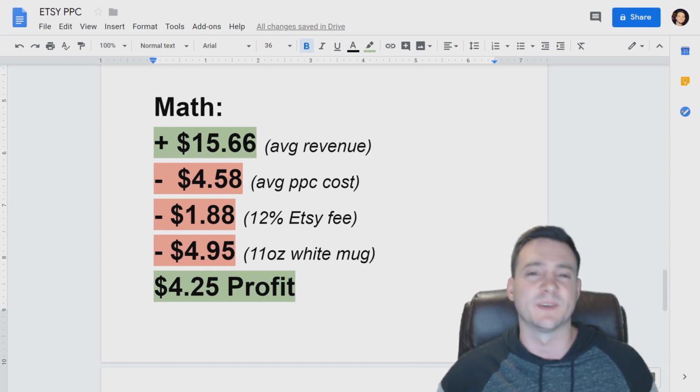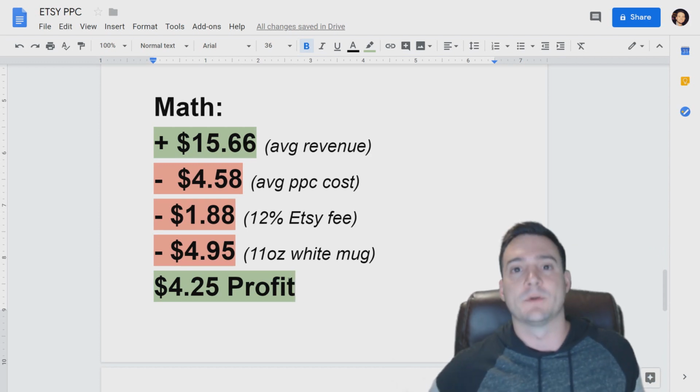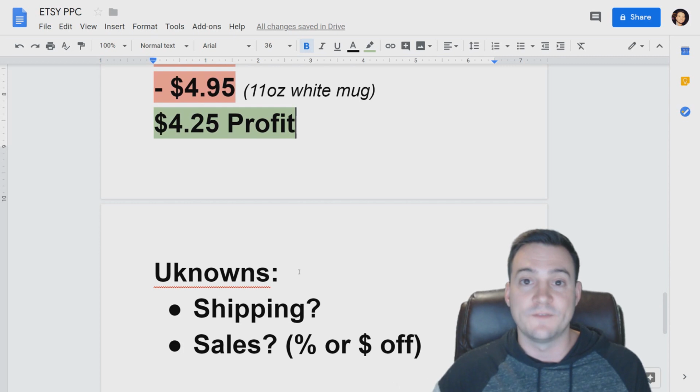Not that you can't do better, especially on Etsy. I think you can do better. On Etsy, you can protect some pretty high margins, but other marketplaces, not as much. But that's the math. So $4.25 profit.